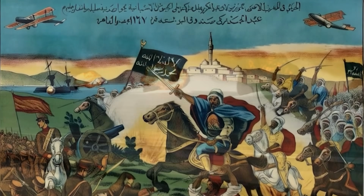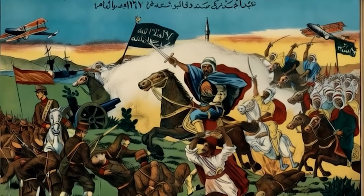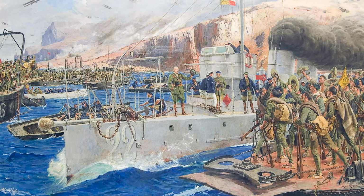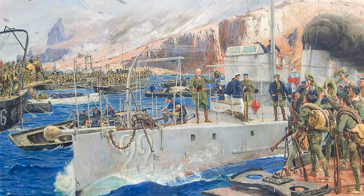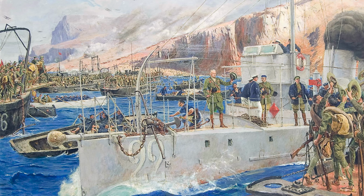By the following year, the conflict had expanded as the Riff rebels launched attacks on French positions in adjacent French Morocco. In response, Spain and France organized a major joint amphibious operation at Alhucemas, aiming to strike at the heart of rebel-held territory in September.